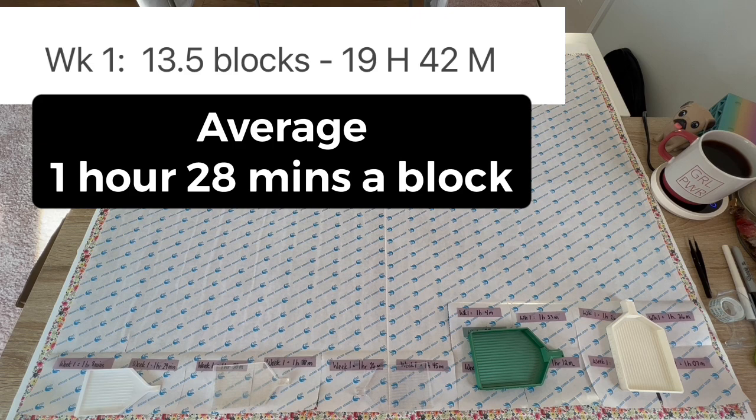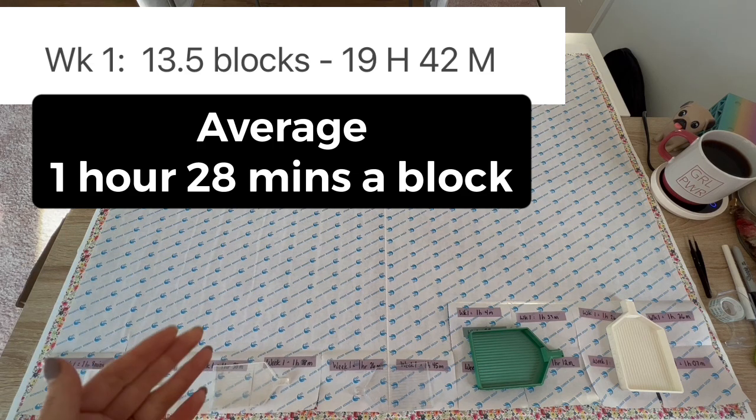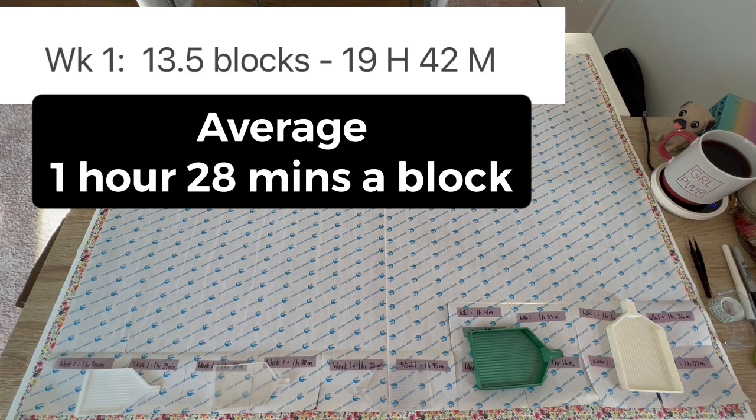That being said, I finished the 14th block, so I did 13 and a half. I finished the 14th block this morning, so I didn't count that towards last week. That was this week. It is Sunday.